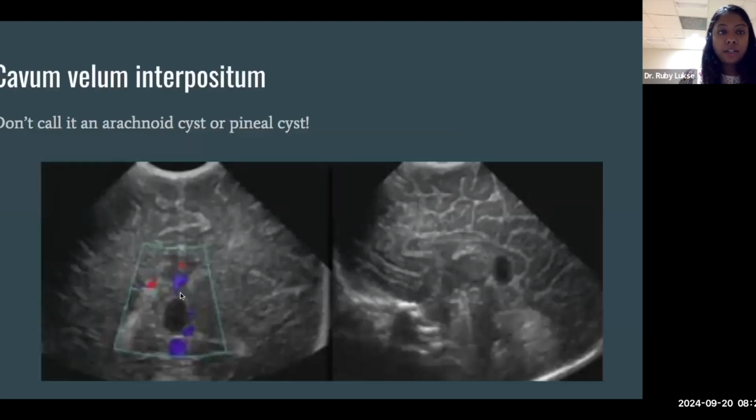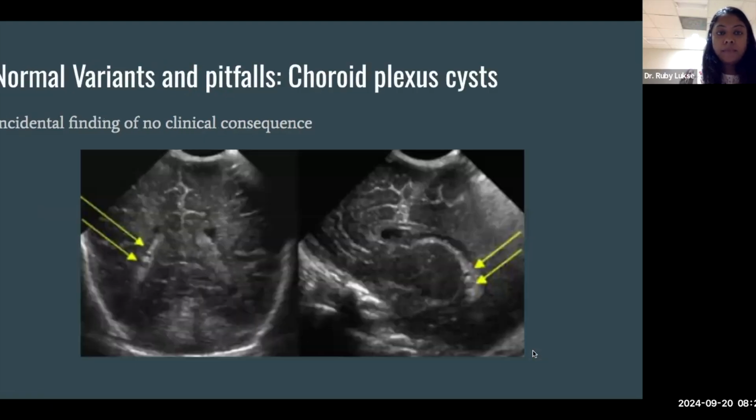Just additional views, because I've seen this be confused for an arachnoid cyst or a pineal cyst. You really want to be aware of how it looks on a coronal view and on a sagittal view. Notice on the color Doppler view, there's no internal color Doppler, and there's no mass effect on adjacent structures. It's just tucked right underneath the posterior aspect of the corpus callosum. Also on these images, again, note how echogenic the choroid plexus is and also the cerebellum.